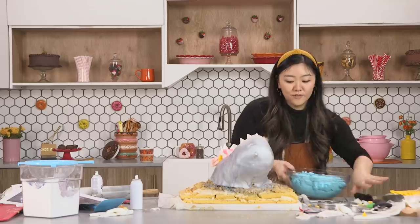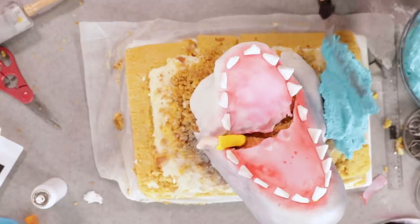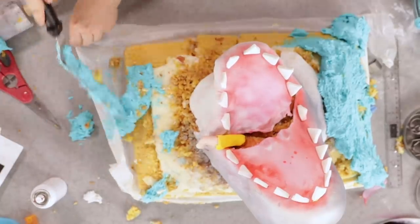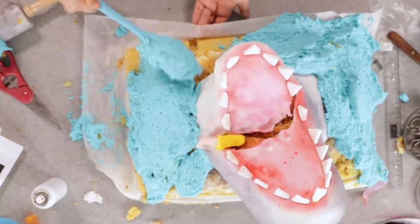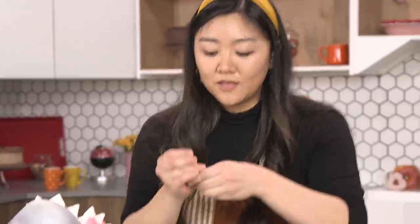All right, what's next? Really running out of time here. Gonna throw on my blue frosting. No! I'm getting it everywhere but the cake. You know, waves are never predictable, so I think any shape and like angle that I'm putting it on is correct. I'm unrolling the licorice now.